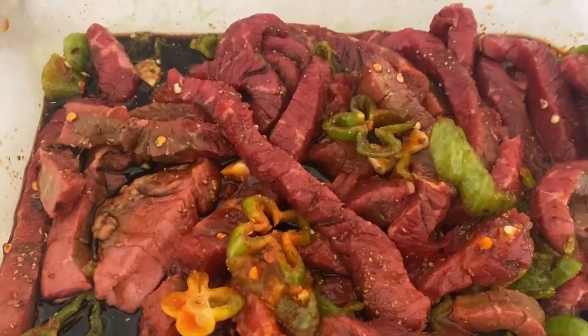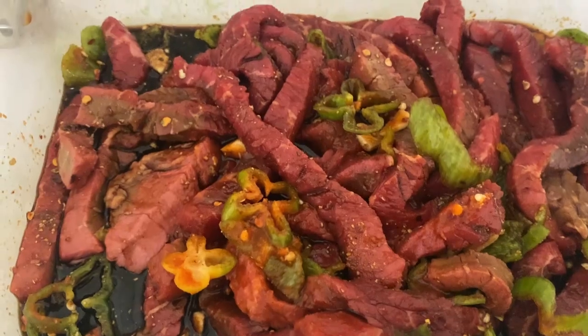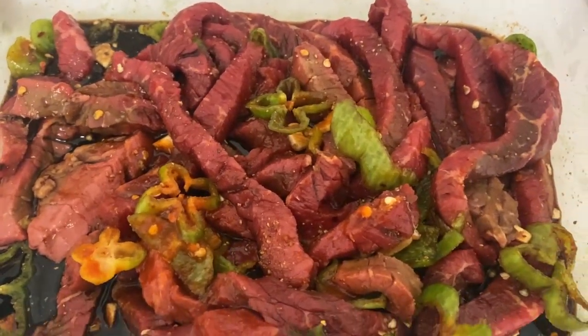Okay, now it is all done, and it is going to sit in the refrigerator overnight, and it'll be so good the next day for dinner.